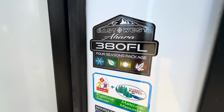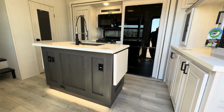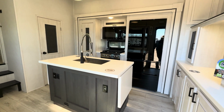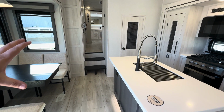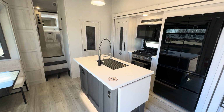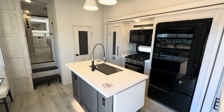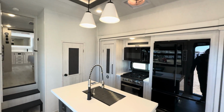2024 Ahara 380FL, 4 seasons package. That's going to be tank heaters, added insulation into the floor and the roof. Little sneak peek here of the kitchen with dual opposing slides. A ton of walk around room around the island, but in a pretty compact area, you actually get a lot of good room. Bedroom, and then an awesome bathroom in the back with a ton of space.